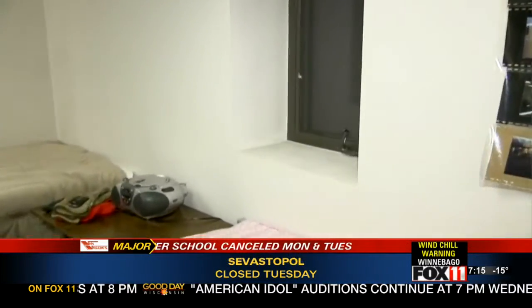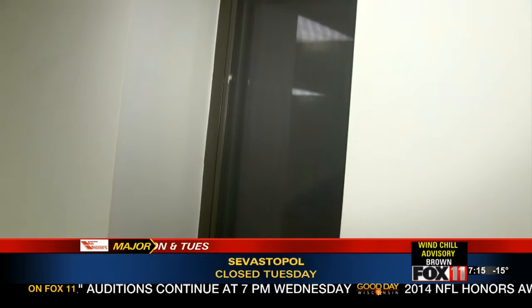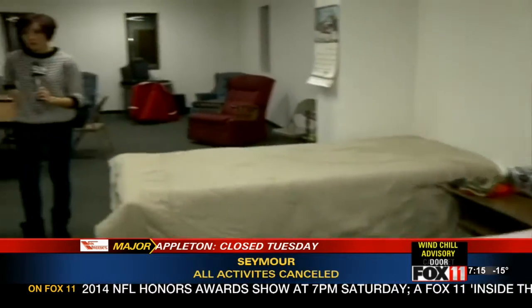Okay. You can also do that around your windows. You can hang blankets over the windows. If you have drapes, if you have blinds, you close your blinds at night. Open your blinds during the day if they're on the sunny side. That way the sun can get in. And so now we do have some cots here for people.